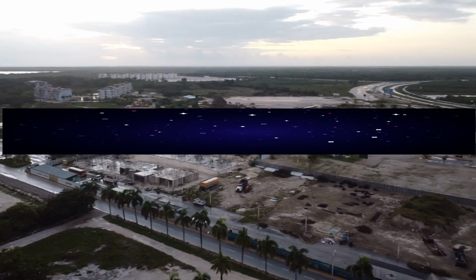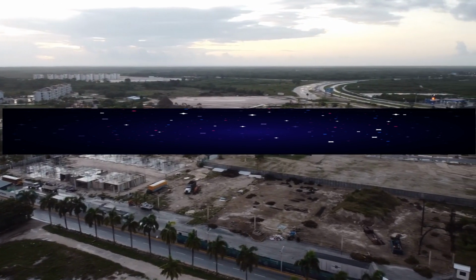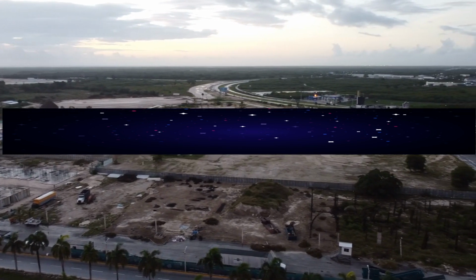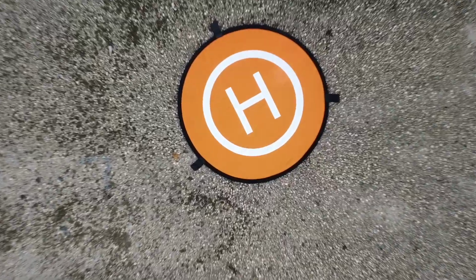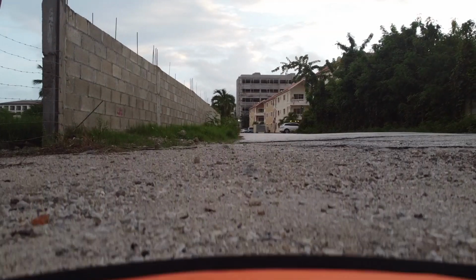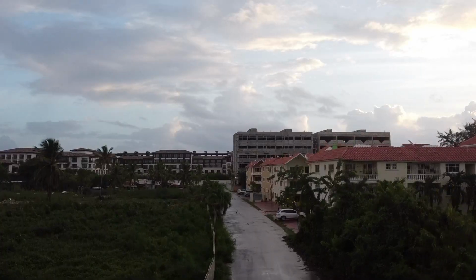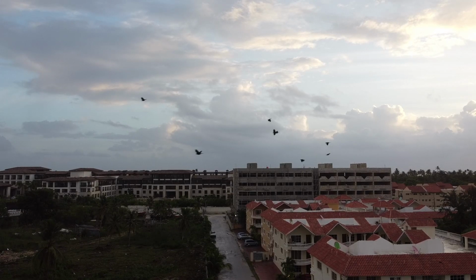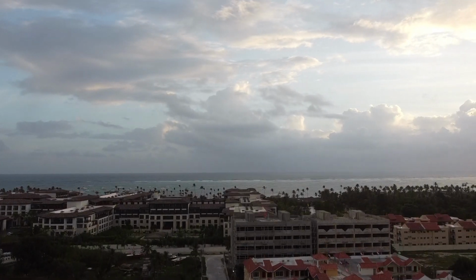And here is the highway that goes to most of the hotels. It goes to Uvero Alto and to Bavaro. Time to land and move on to the next place. Here we are. And that was luck that nobody hit me.